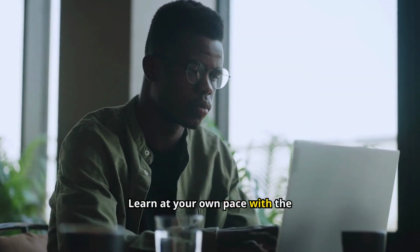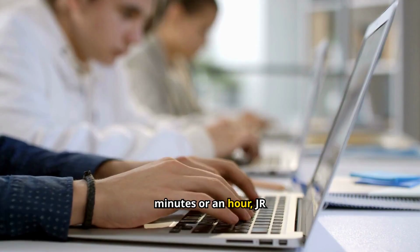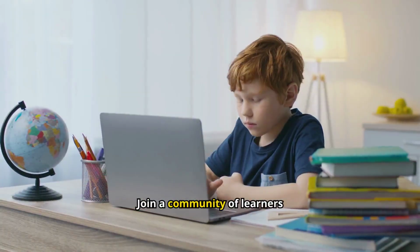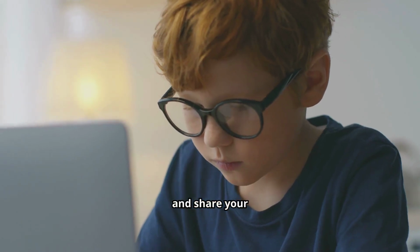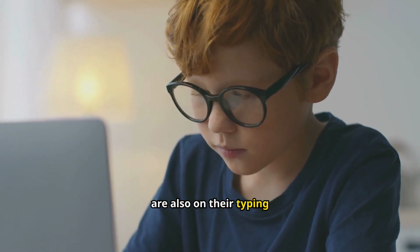Learn at your own pace with the flexible schedule options. Whether you have a few minutes or an hour, JR Typing Tutor 9.2 fits your lifestyle. Join a community of learners and share your achievements. Compete in typing challenges and connect with others who are also on their typing journey.